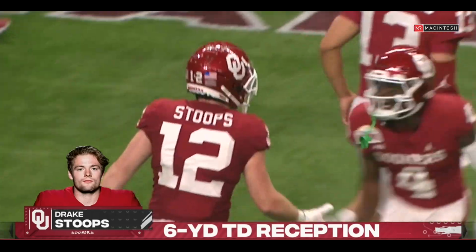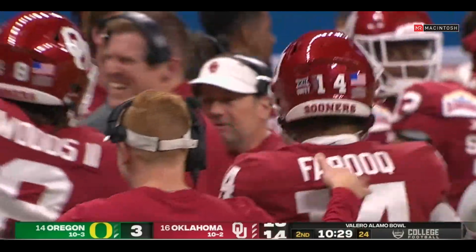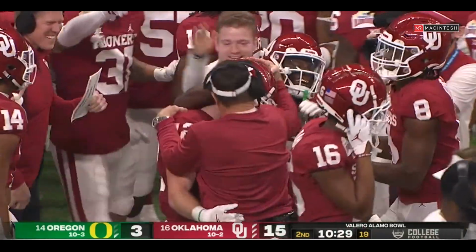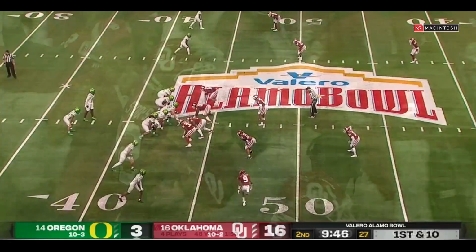Knew that they were blitzing right up the A-gap between the center and both guards, and he just backpedals out, puts it in the air for Stoops to make a play. And the 5'9", 5'10" Stoops goes up, climbs the ladder.